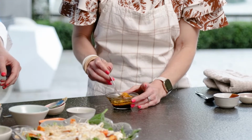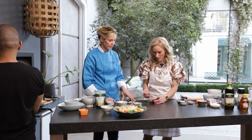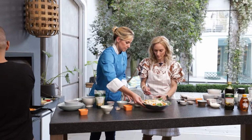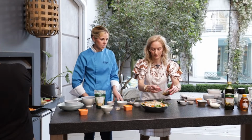It's at every event, you've got balsamic and olive oil. That was orange juice, orange zest. Wow, what a lovely dressing. Balsamic, garlic, olive oil. Perfect. And then we're going to pour that over. Wow, looks great.